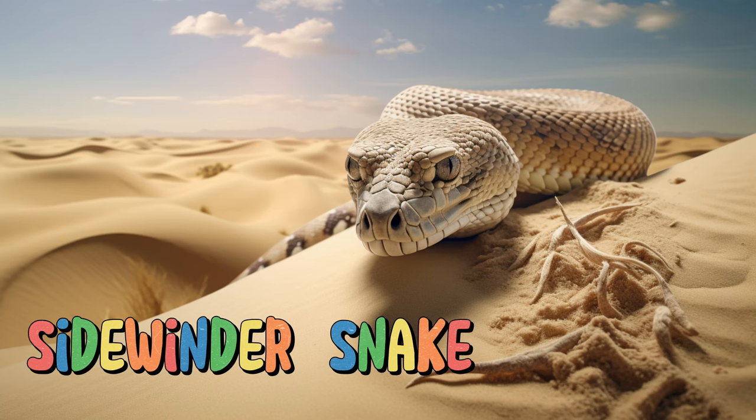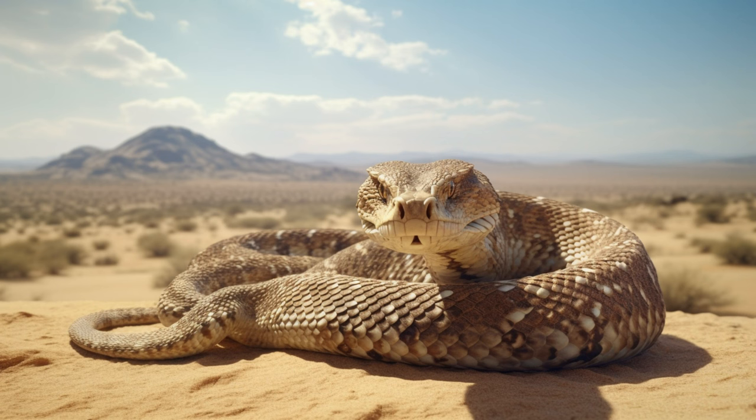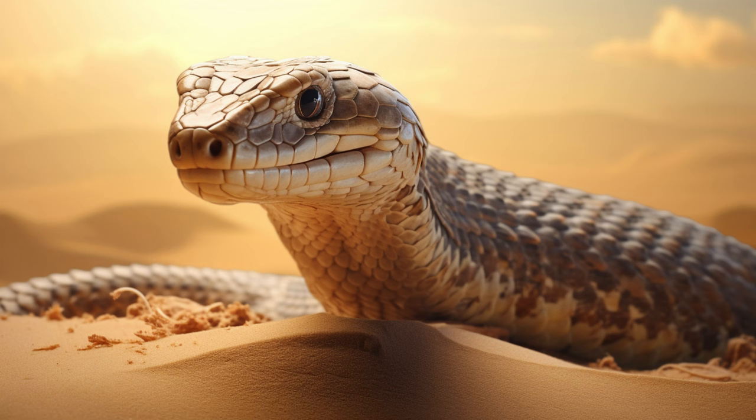Sidewinder snake. The Sidewinder snake is a sandy serpent that moves in a special way. It leaves wavy tracks in the sand as it slithers sideways, helping it move across the hot ground. Sidewinder snakes are masters of staying cool in the desert heat.